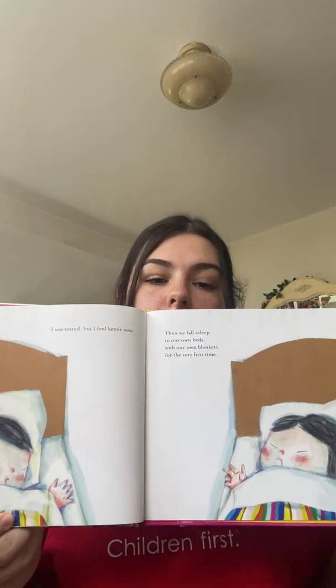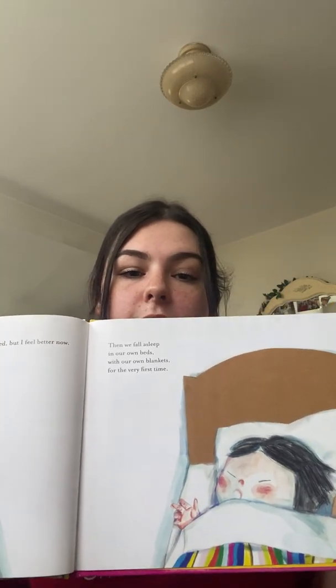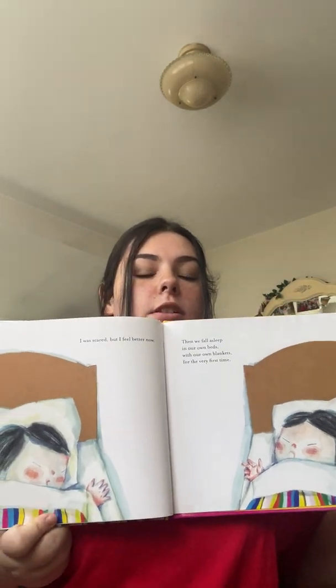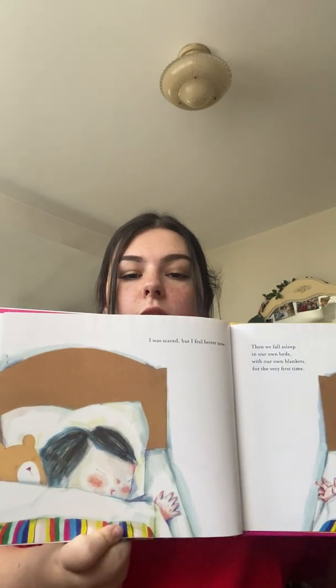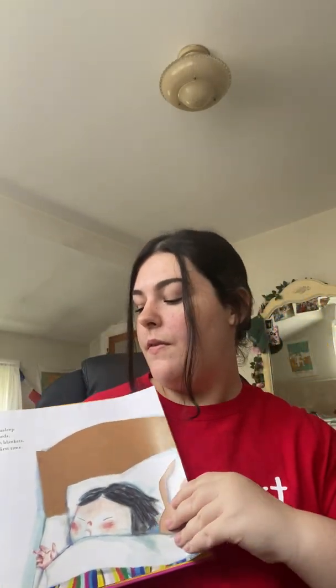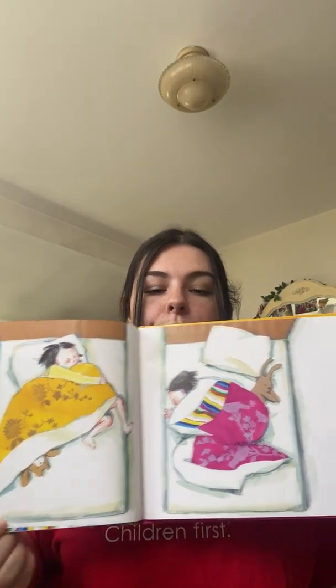Oh. This is the first time they're sleeping in separate beds. It's the first time they're not sharing one. I think they were scared to sleep in their own beds because they've never done that before. I think they were feeling a little uncertain. They were a little scared of what might happen. But they're asleep now. They're happy. There they are asleep with their blankets. Look at that. The end.